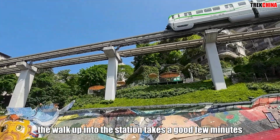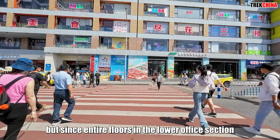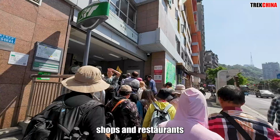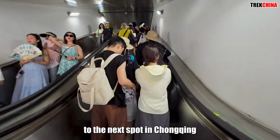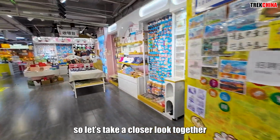The walk up into the station takes a good few minutes, but since entire floors in the lower office section have been set aside for colourful tourist experiences, shops and restaurants, you can easily spend half an hour at least to explore them before you move on to the next spot in Chongqing. I'm in no hurry, so let's take a closer look together.